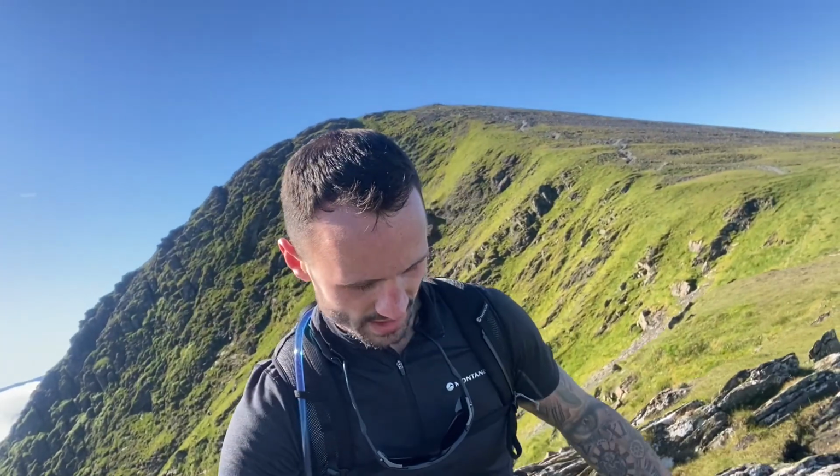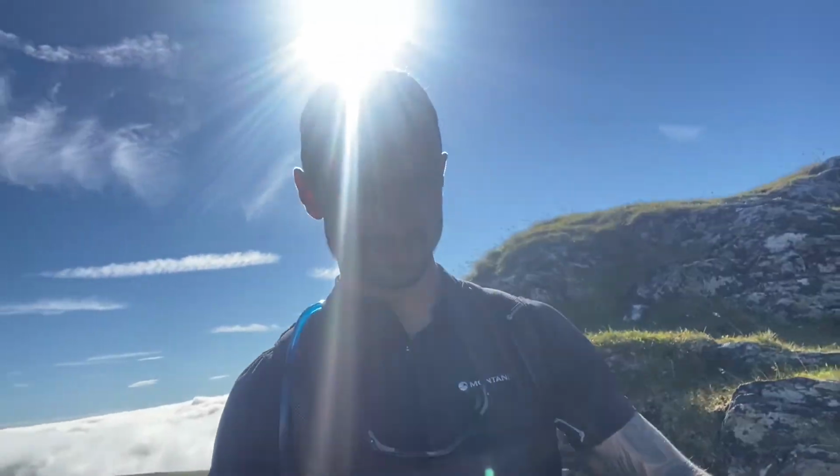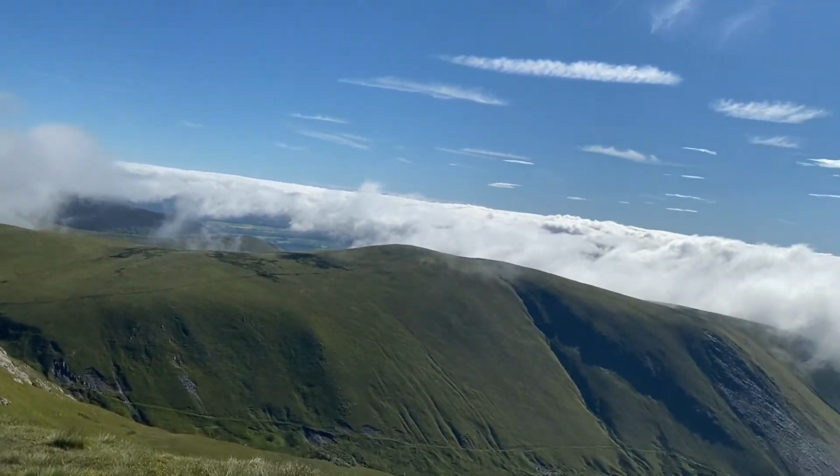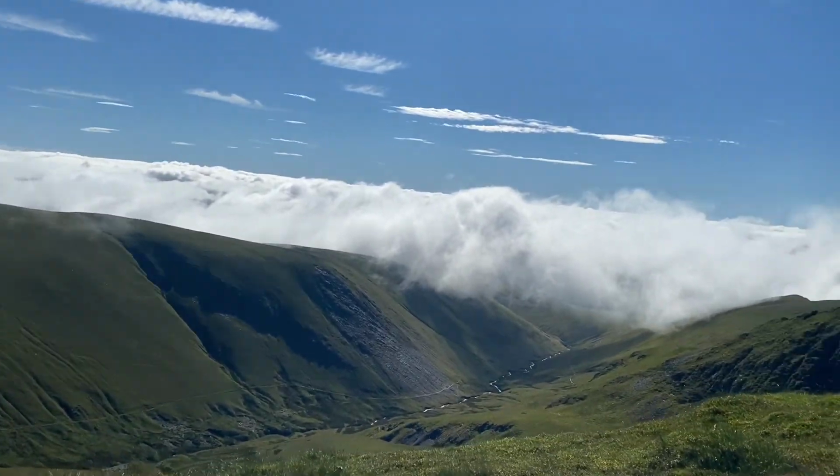But yeah, that breeze is absolutely beautiful. But yeah, that was the ridge. Let's head over to Bow Scale Fell now. Finish this walk off. Doesn't even look that hard now, does it? I mean, it just looks tiny.